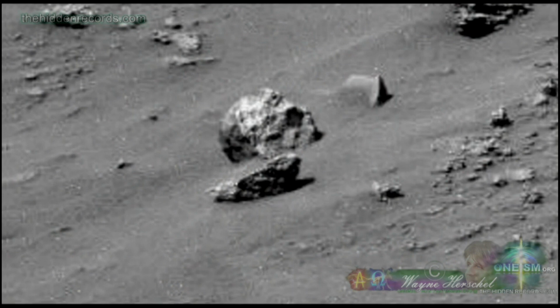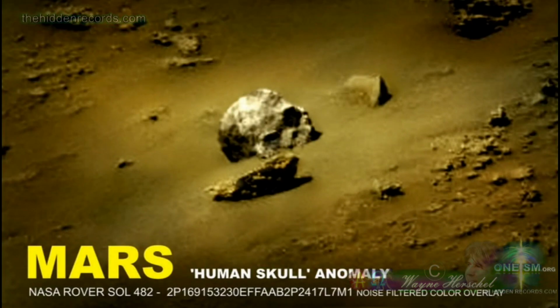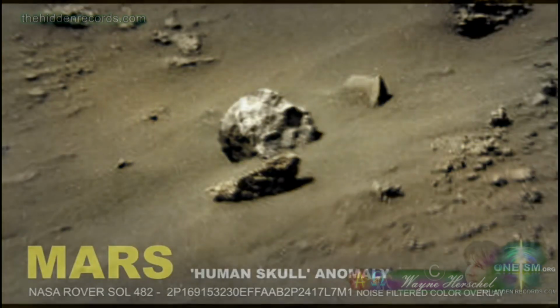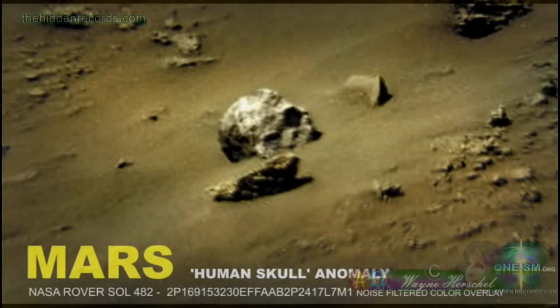On Mars, this picture of a rock. I'm going to just enhance it a little bit. This is the fair color of what the ground is. I'm not sure if it's white, but I have used a little bit of artistic license to just lighten it up to show it in the middle. But that is the image. There it is. There's the source image. You can see the nose hole, 2 eye sockets, and of course it breaks away for the jaw. It's quite likely a human fossil of a skull.